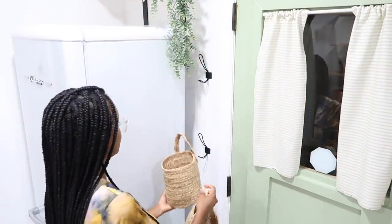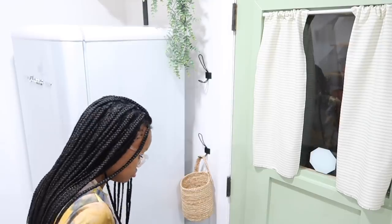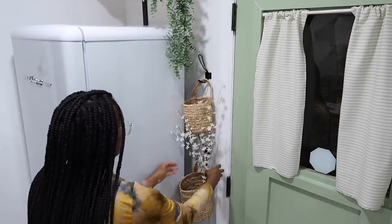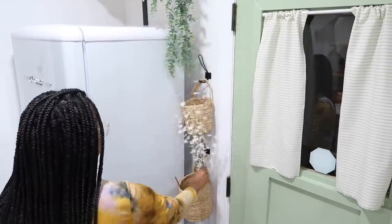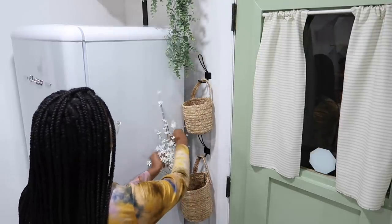We drilled in two extra hooks next to the refrigerator and my garage door, and I'm using these baskets that I got off Amazon and I'm hanging them there. They are so stinking cute. I put this little flower in there from Hobby Lobby. I didn't really like it, so in the final reveal, you won't be seeing that. But I just love the way these baskets look. They're so cute.